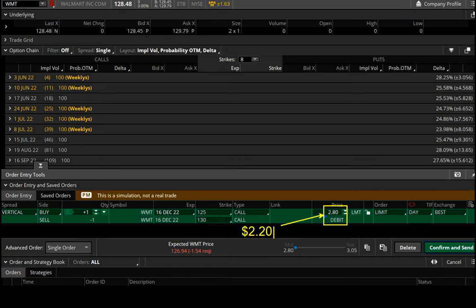It's because this is a $5 wide vertical, and the max potential loss, which is what we pay for this thing, plus the max potential gain has to equal $5. So if I'm risking $280, the most I can make is $220, which as we know is $220. So if I make this trade today, how does that play out?